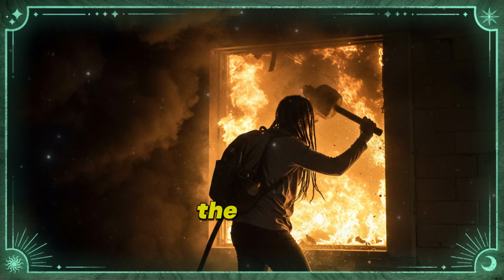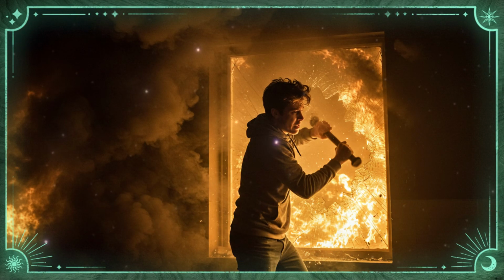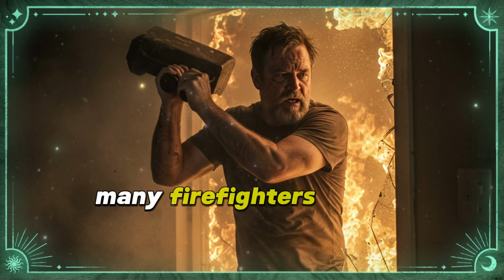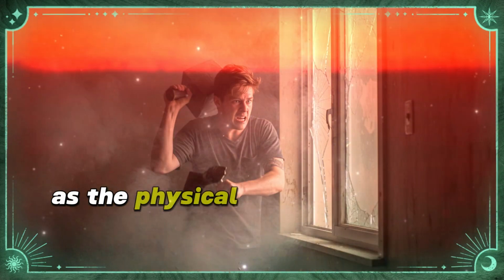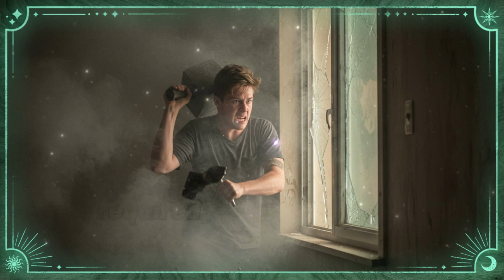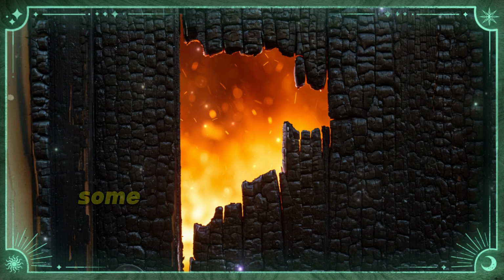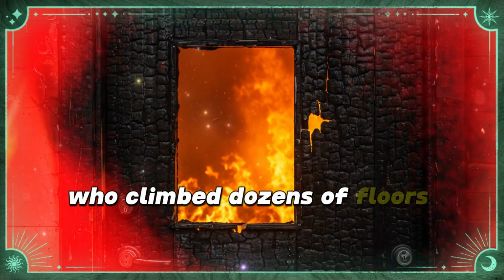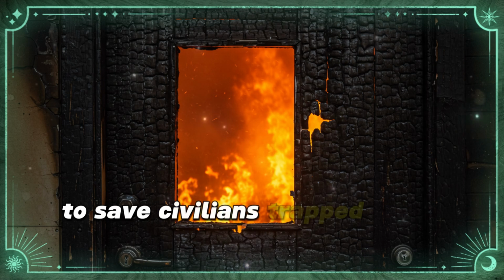However, the thick, toxic smoke made visibility nearly impossible, and the intense heat pushed equipment to its limits. Many firefighters had to alternate between entering and exiting the building, as the physical effort combined with high temperatures required constant breaks to prevent fainting or serious injuries. Some of the most emotional rescues were carried out by teams who climbed dozens of floors with heavy equipment, risking their own lives to save civilians trapped inside.